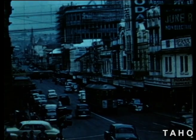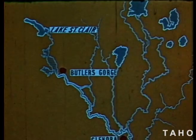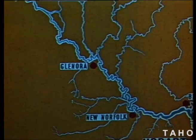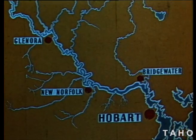Hobart is the capital of the state. It is the chief centre for commerce, largely because the Derwent estuary is broad and deep, and big boats can call at the port. The Derwent rises in the highland heart of Tasmania and flows southeastwards to the sea at Hobart. Along the valley are many interesting and lovely places, attracting thousands of tourists every year.